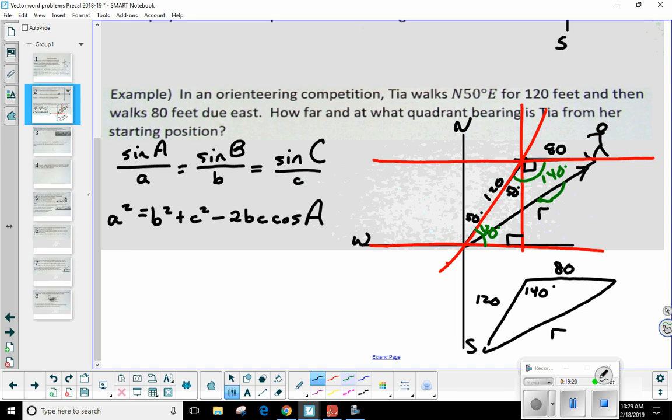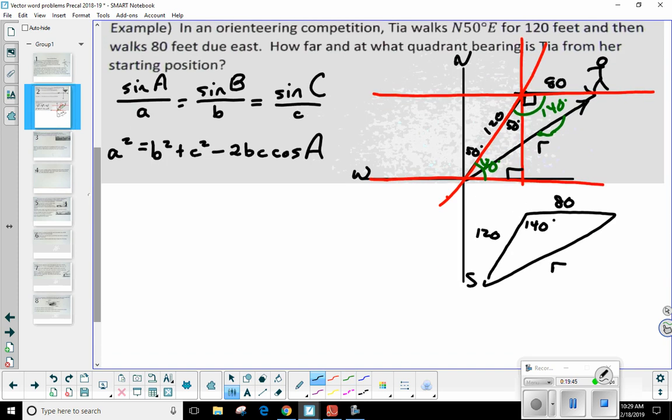Okay. Now, the first thing I'm looking for is the magnitude of R. So what am I going to be able to use? Law of sines or law of cosines? Why cosines? Why can't I use law of sines? What did we call that item you needed? Started with a P. You needed a pair. You needed a side length and the angle across from it. So I don't have enough yet to use the law of sines, but I can use the law of cosines. So I'm going to go ahead and say R squared equals, well, what do I do with the other two side lengths? Remember, we square them and then we add them. So 120 squared plus 80 squared, then what?